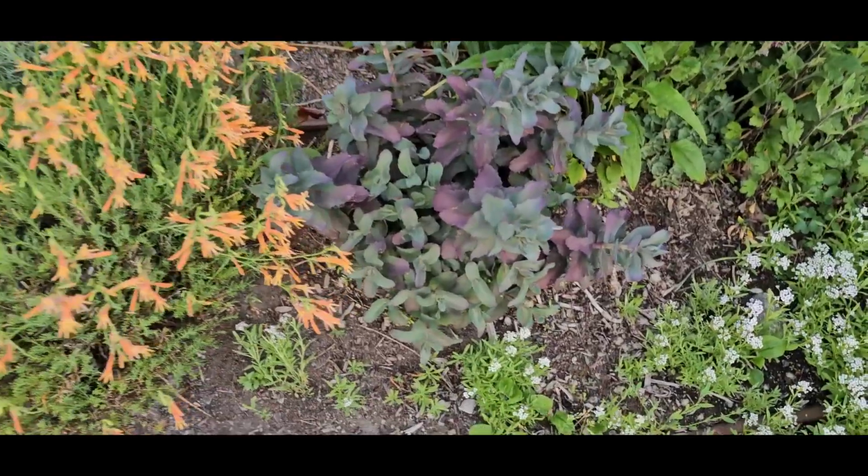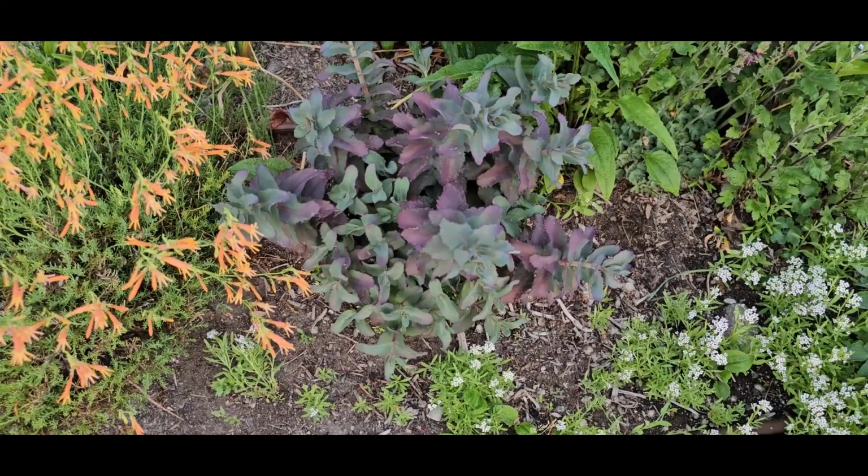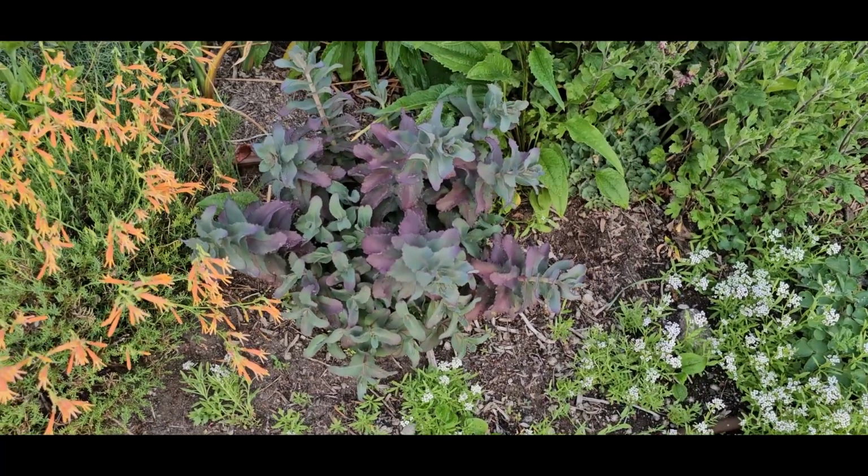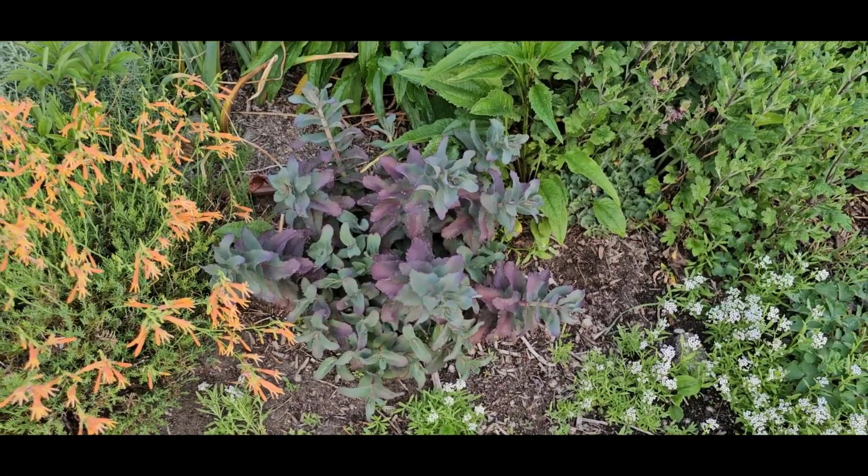And right next to that is this gorgeous sedum. This was a gift. I can't remember the name, but it's something banana. But it's got gorgeous, gorgeous color to it.